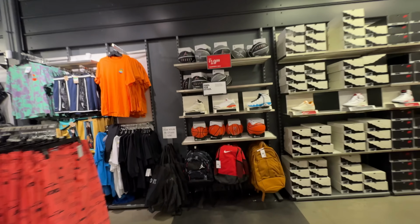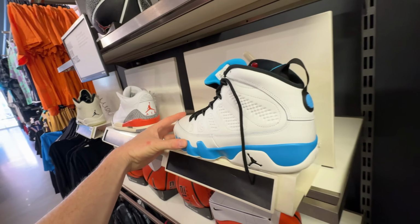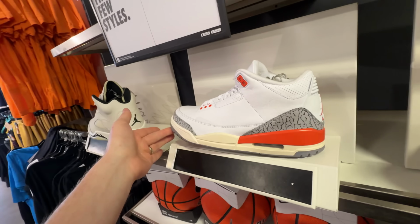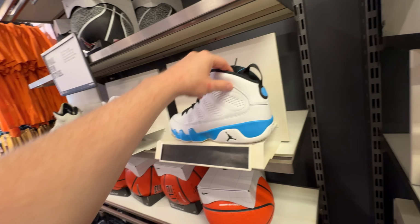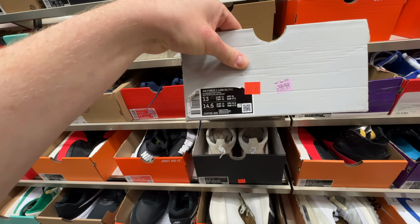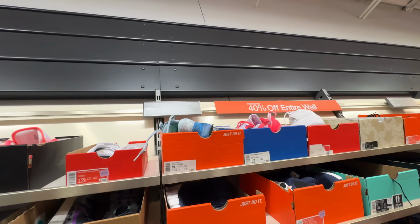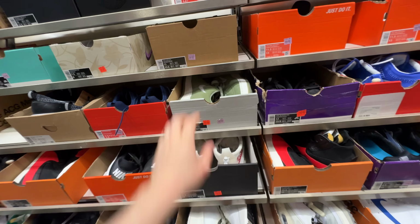Dang, looks like on the back wall over here, they've got 9s, the UNC 9s in a size 12, which was my size, I would've grabbed these. We still got the 3s and the 5s. I wish these were at the outlets, I'd grab so many pairs of these. Got some color of the month Air Forces in oil green Summit White. I like these a lot if they were my size. I would definitely consider it, especially for 40% off. Wow, that'd be 40% off 109. That'd be a crazy deal.